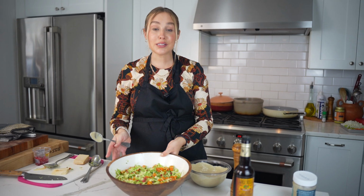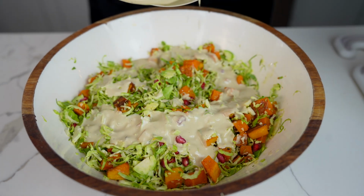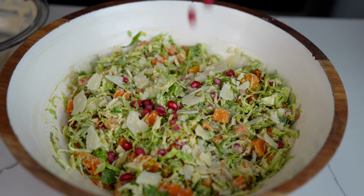Beautiful. So your salad's assembled. You're just gonna cover it, put it in the fridge, then dress it. And add our dressing. Oh, this is so good. And then crumble a little more parm on top. Add some more pomegranate.